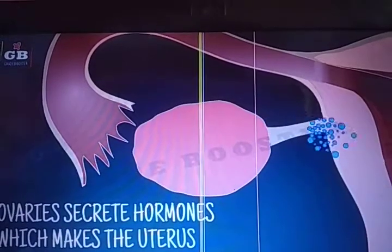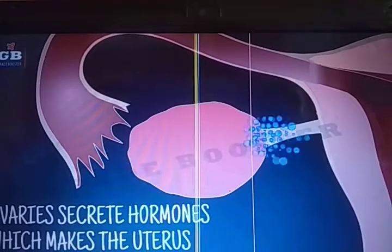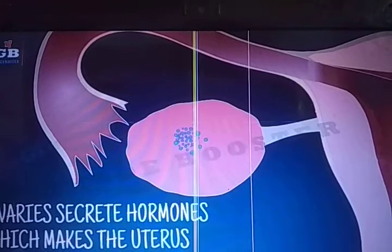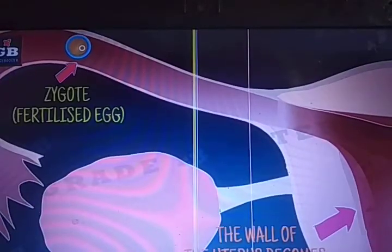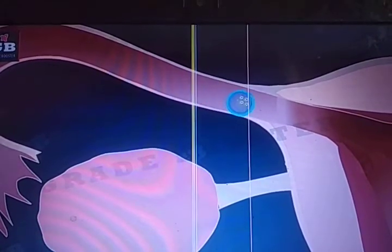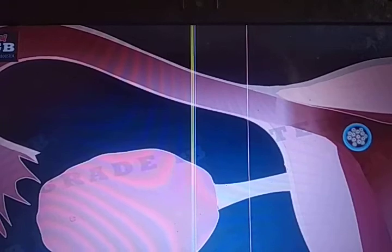The hormones secreted by the ovaries prepare the uterus to receive and nurture the growing embryo. The wall of the uterus becomes thick and richly supplied with blood to nourish the growing embryo. Then the fertilized egg, that is the zygote, gets implanted in the lining of the uterus and starts dividing.